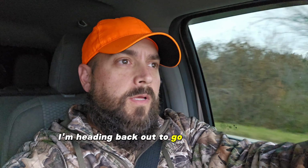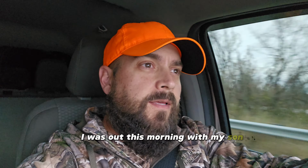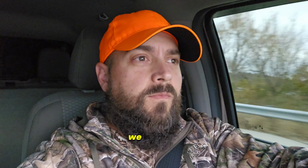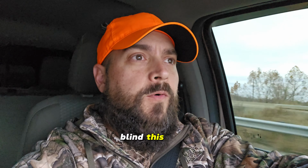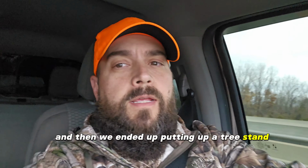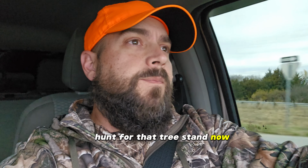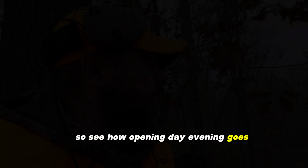Back out to go hunt this evening. It's opening day. I was out this morning with my son. We set up in a blind this morning, stayed there for a few hours, went in the woods, and then we ended up putting up a tree stand, and I'm heading back to hunt from that tree stand now. So, see how opening day evening goes.